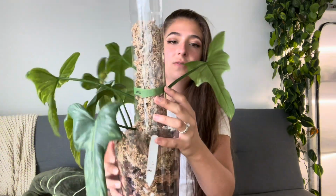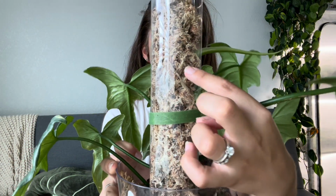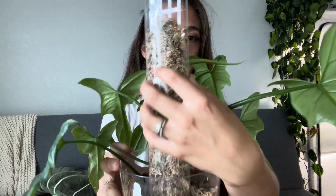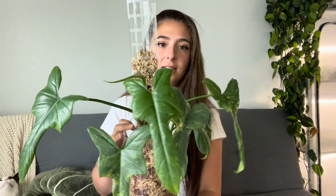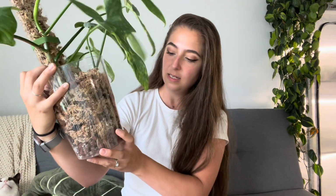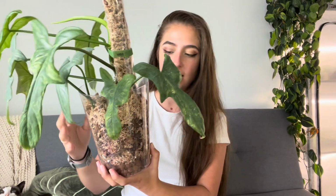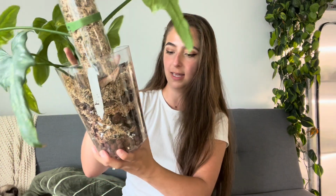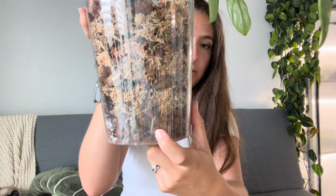I will say these moss poles have changed the game for me, because I don't know if you can tell because the root is the same color as the moss, but it has grown roots into the pole, which will really help it keep the stable, mature leaves. It also, I did put it in here. This is my normal mossy mix. I just added a lot more perlite and orchid bark to it. Here we go. It has grown roots all the way down to the bottom here.